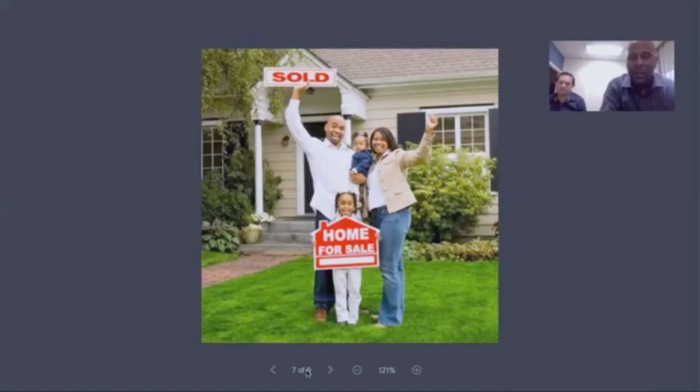Get into the home, great deal. You could stay there a couple years or whatever. But what's going to happen is you're going to have multiple options in a few years, as your house appreciates in value. Now you have equity. Now you have options.